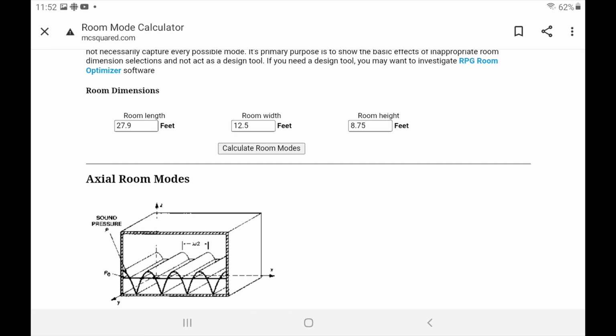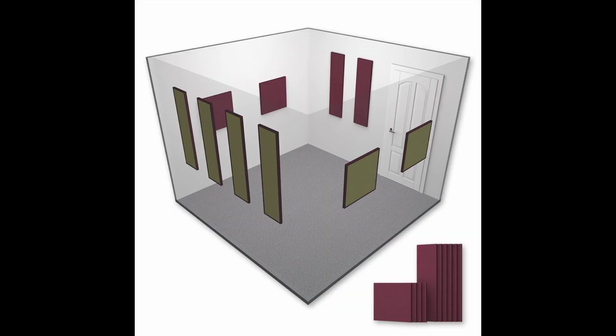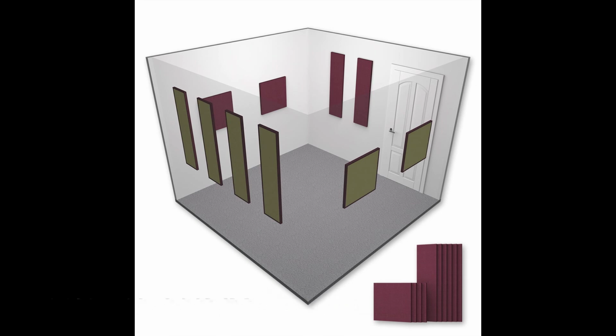That said, using room resonance calculators and RT60 calculators can provide a rough estimate of the room's sound absorption and reverberation characteristics. In my opinion, it's a better approach than trial and error. Your ears, however, should be the final arbiter on whether bass traps make a sonic improvement to your listening room. I hope some of the tools and tips in this video will help enhance your listening experience. Happy listening!